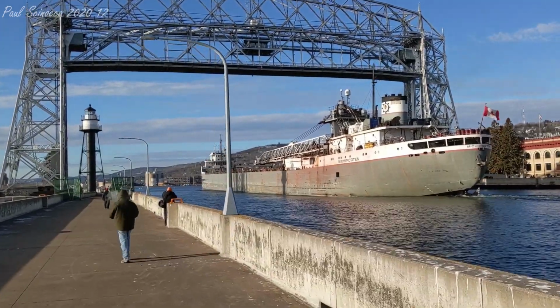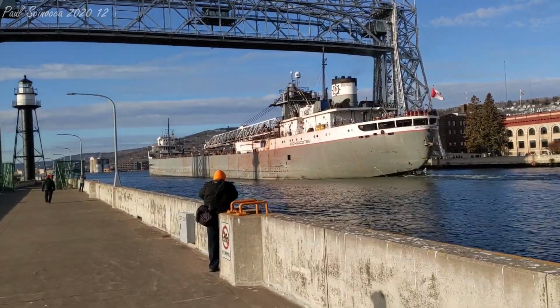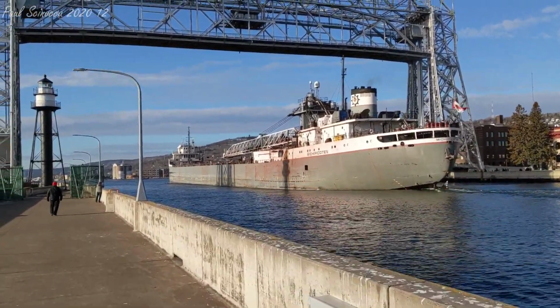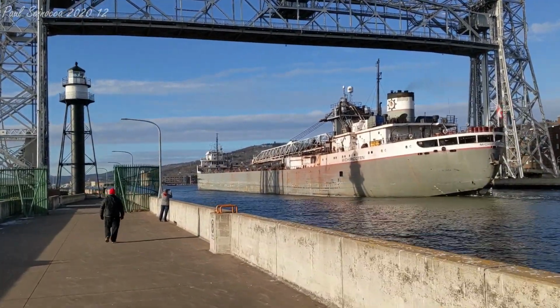But once they're done with that, they will then shift over to Canadian National to load the normal cargo they usually load, which is iron ore pellets. The Michipicoten is one of our more frequent visitors here at Duluth.